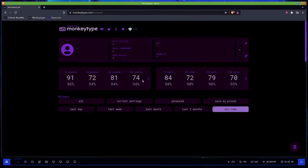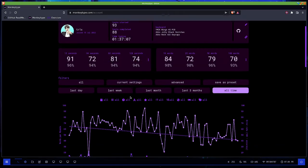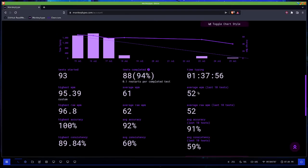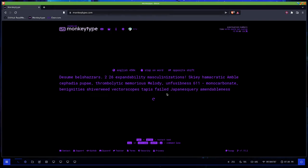Let me just show you my Monkeytype settings. My top is 91, 72, 81, 74, but I've changed my settings, so my average is like 52. It's been a while since I've been using the keyboard. I know it's been bad. So we're gonna try hitting above 52 for now. If I can get at least 53, then I'll end the video. If I don't get at least 53, then I'll just keep going.